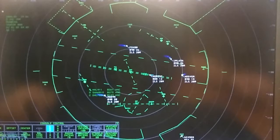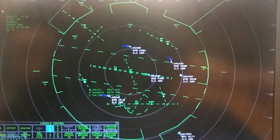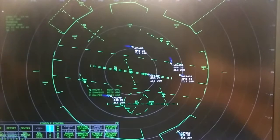November 4 Sierra Romeo, turn right heading 280. Roger, turning right heading 280, Cirrus 4 Sierra Romeo. So in 4 Sierra Romeo's case, I'm just having him fly runway heading, and then at the last moment I'll be able to place him on a dog leg whenever he's well behind United. I just didn't want him to overshoot final. But you need to make sure that they're vectored to an actual dog leg before you clear them for the ILS. Putting them on a 280 or runway heading will mean that they will parallel the localizer the entire time.